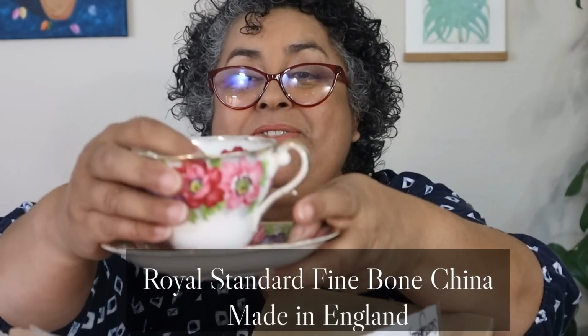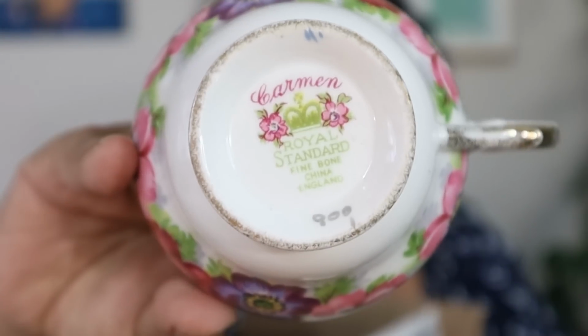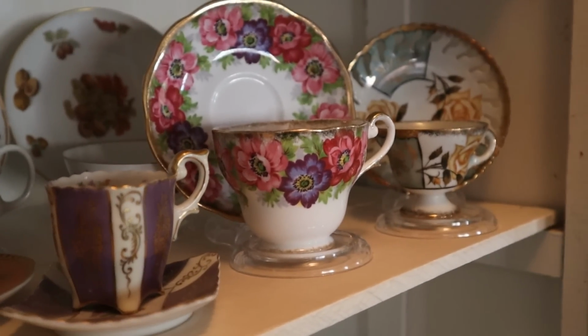I thought it was just a wonderful opera. But there is a Staffordshire pattern, because on the bottom, see that? It says it too. How wonderful. And it's just gorgeous.